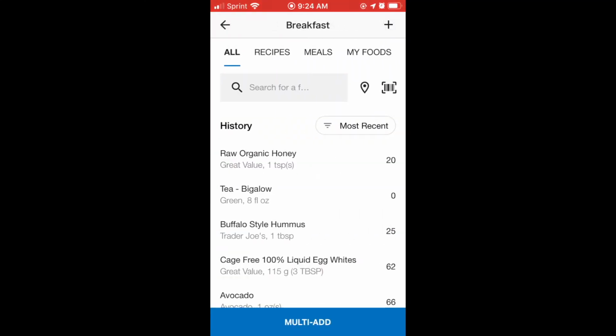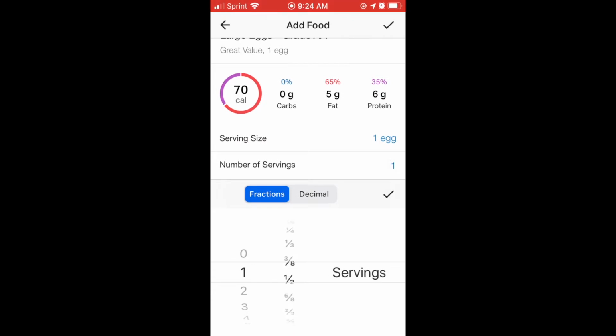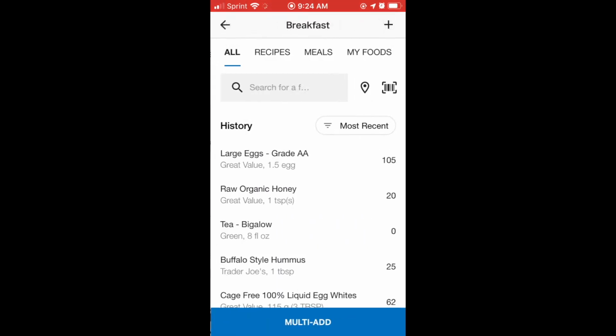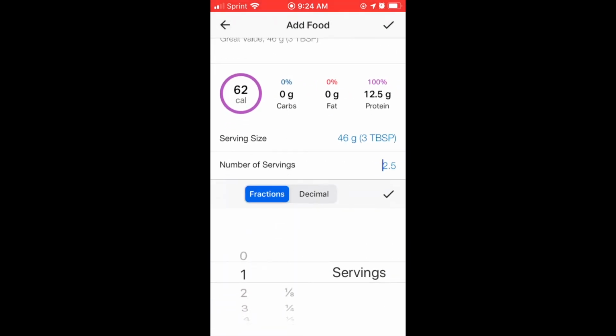So this morning for breakfast, I put about 3 eggs in the hash for Colin and I, so that ends up being 1.5 eggs for me. And then I also added in 2 servings of those egg whites, which is 3 tablespoons for each of us, so I added in that as well.